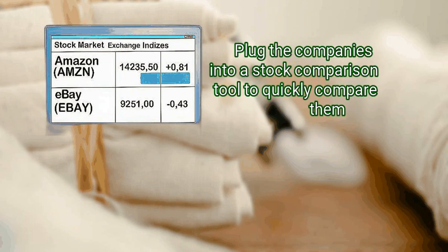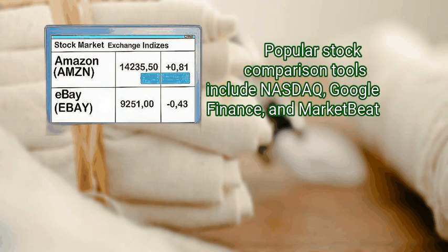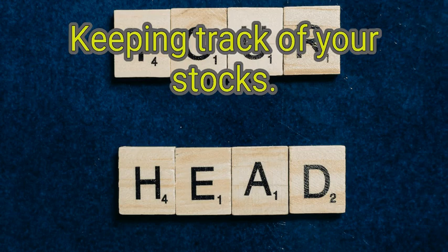Plug the companies into a stock comparison tool to quickly compare them. Popular stock comparison tools include Nasdaq, Google Finance, and MarketBeat. Method 4. Keeping track of your stocks.